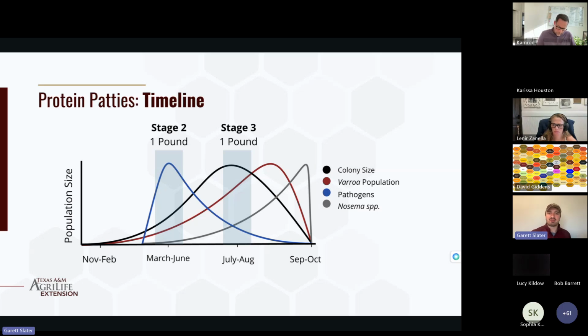So, like I said, this all depends on your area, and also on how much pollen they're bringing in. If you're inspecting your colony and you see frames full of bee bread, that's a sign that they're bringing in pollen. If you see a lot of bees coming back and forth with pollen on the back of their legs, that's a good sign that pollen's coming in. And so really, if you see a lot of bees bringing pollen back in, then these protein patties are probably unnecessary.